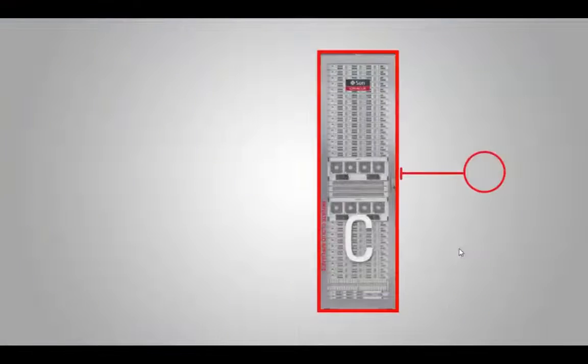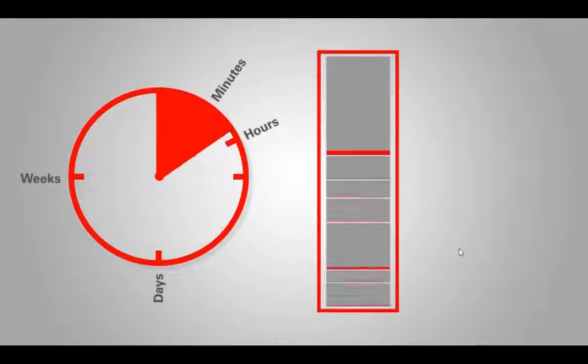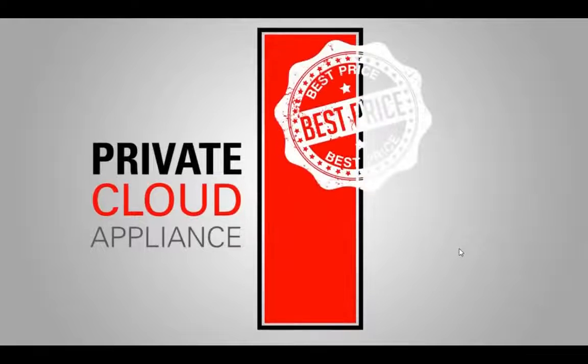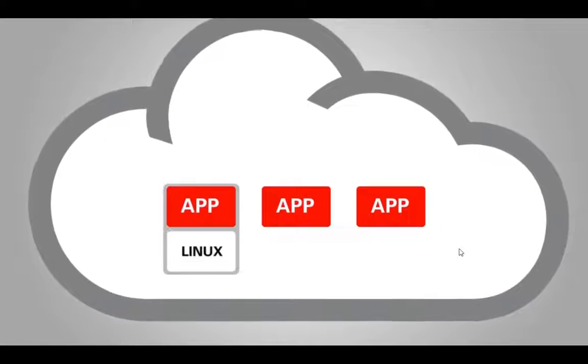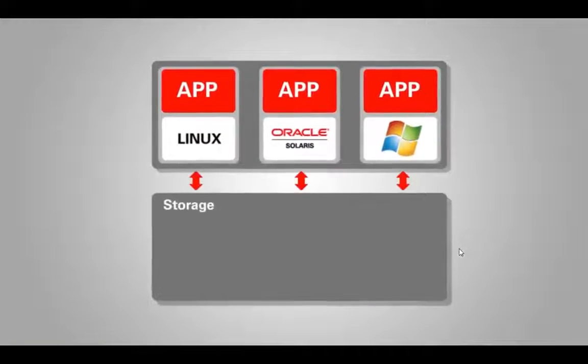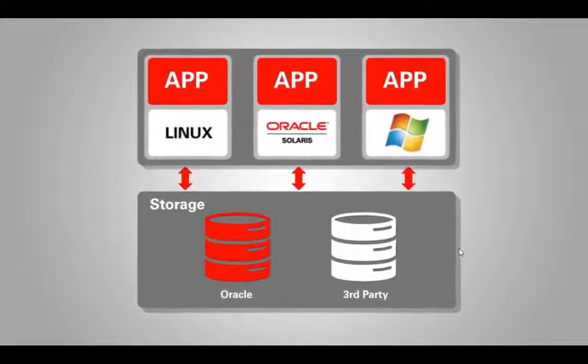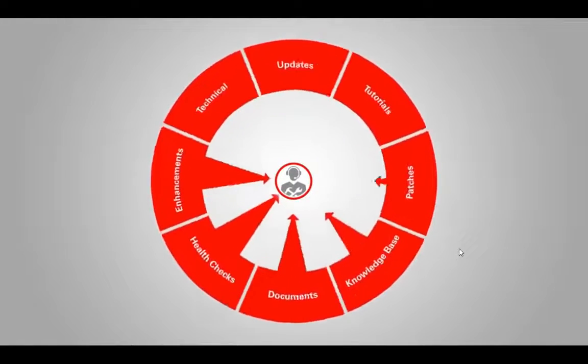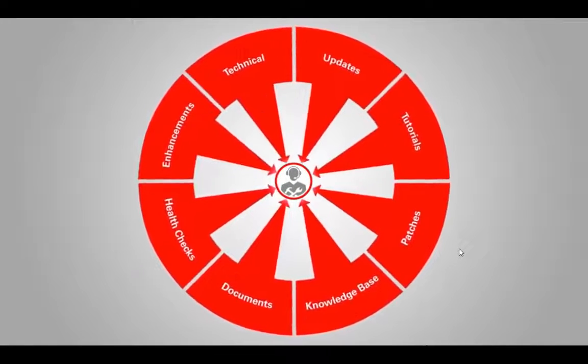In summary, Oracle Private Cloud Appliance allows you to deploy infrastructure hardware in hours, not days or weeks. Create a cloud in a box at an industry-leading price point. Consolidate any Linux, Oracle Solaris, or Windows applications. Protect your investment by using existing storage, whether Oracle or third-party storage. Reduce your CapEx and OpEx. And, more importantly, get a single point of contact for support from Oracle. For more information on private cloud appliance, visit oracle.com/PCA.